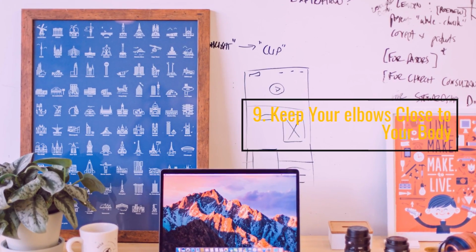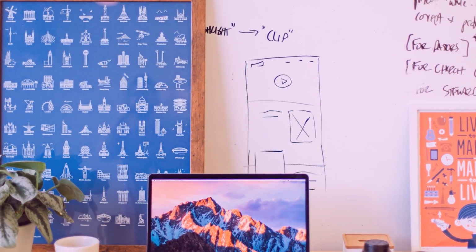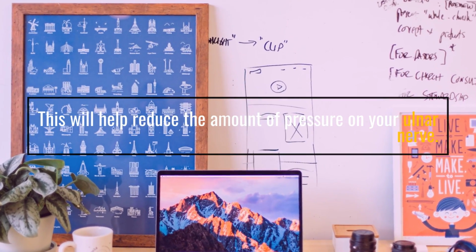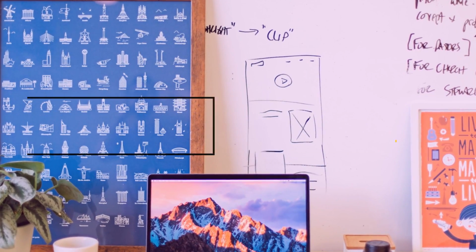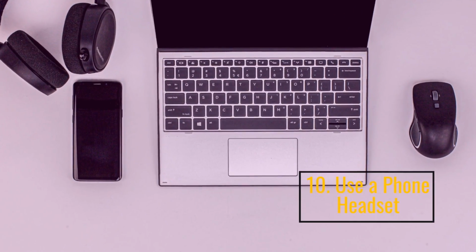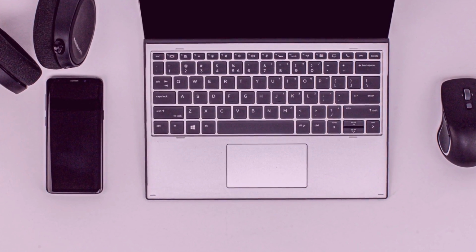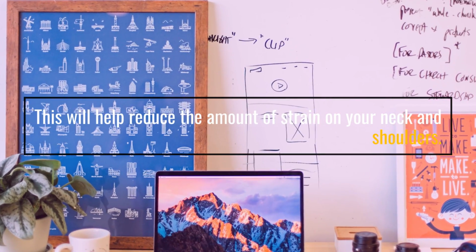9. Keep your elbows close to your body. This will help reduce the amount of pressure on your ulnar nerve. 10. Use a phone headset. This will help reduce the amount of strain on your neck and shoulders.